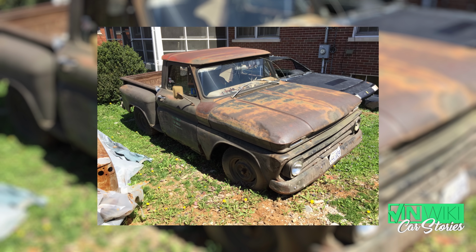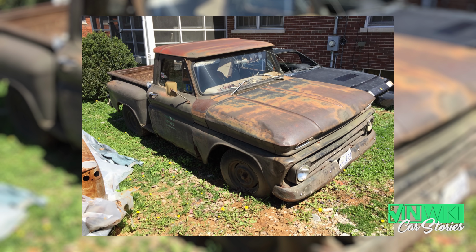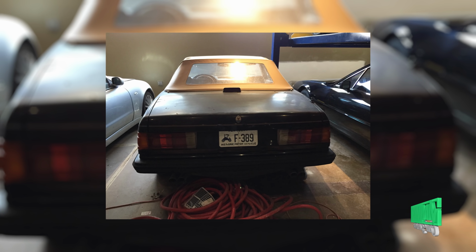So then I got a brilliant idea. I said, well, what's the fun of making money if we can't make something interesting out of it? Because this is a story waiting to happen. This collection is nuts. This is way more interesting than a modern collection of actually decent cars that everybody and their brother has laying around in warehouses.